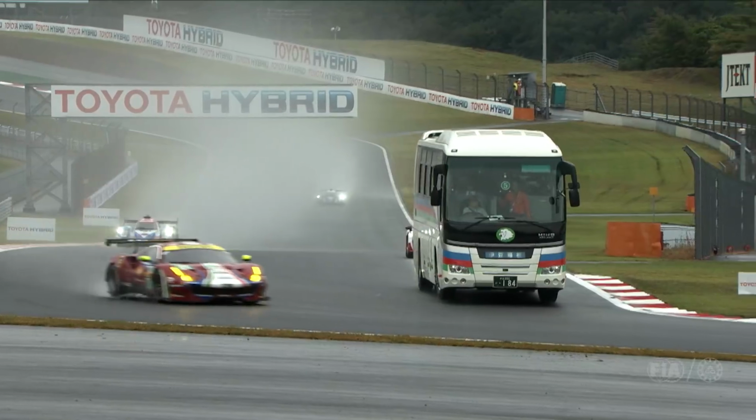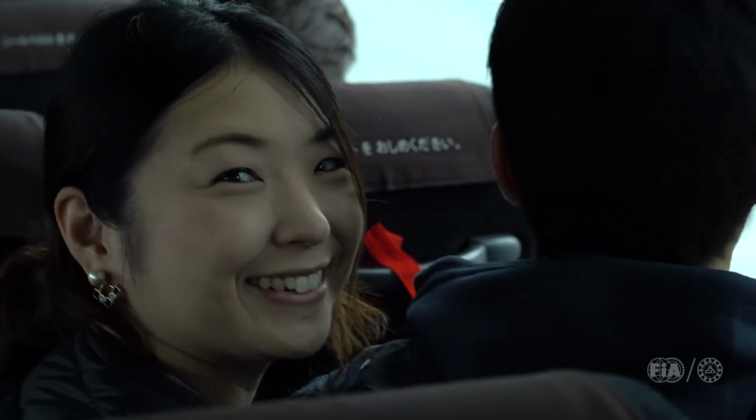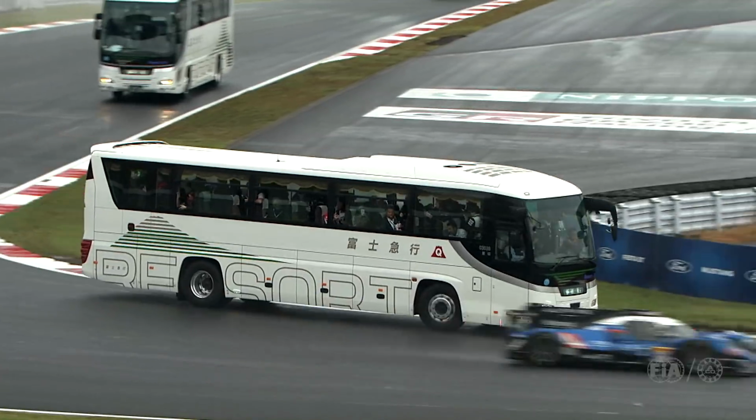At the beginning of free practice 3, some lucky fans got to go on the Circuit Safari, a World Endurance Championship first here in Fuji, mingling with the cars at closer quarters than ever before.